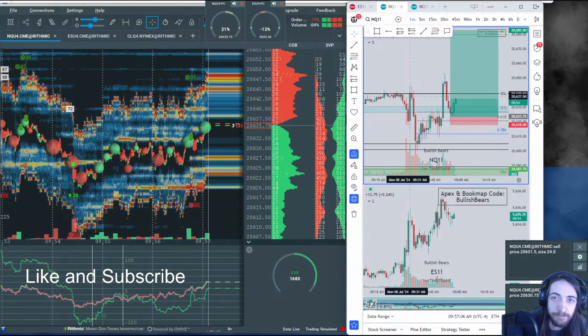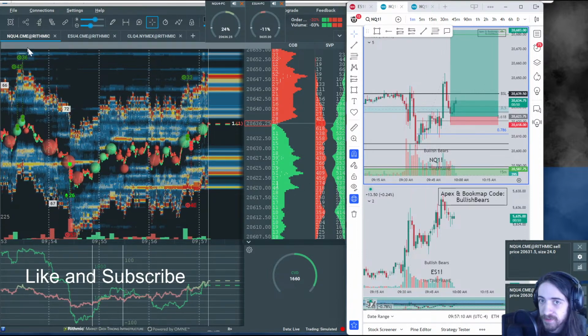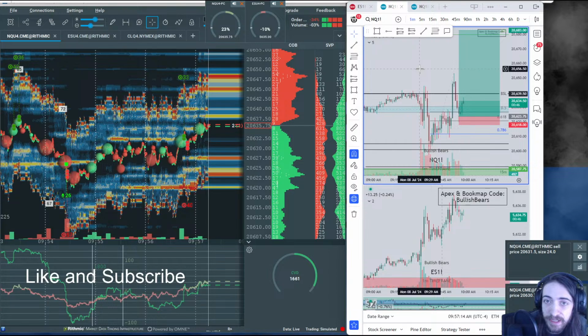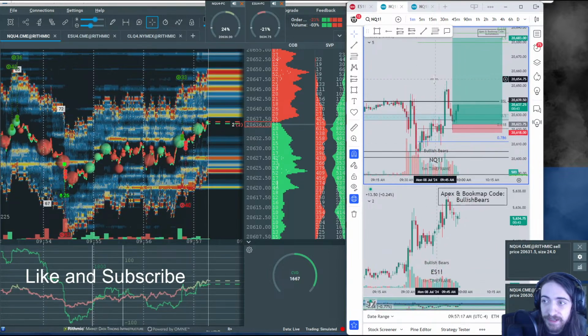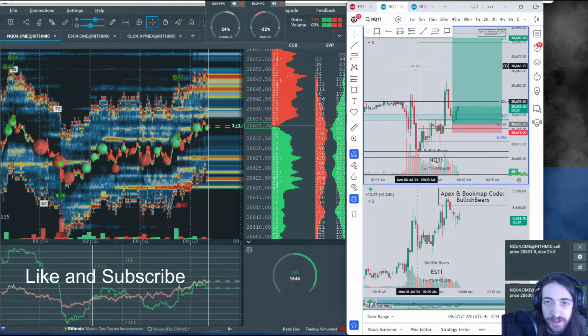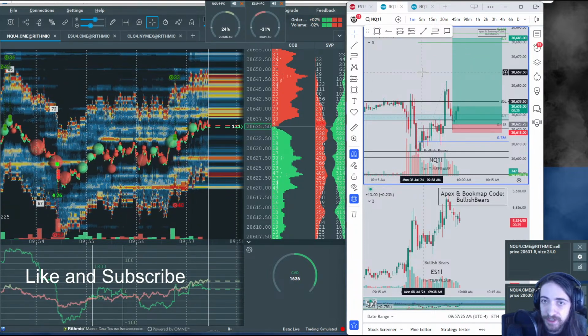Okay, not bad, not bad. Staying patient on this. It either stops us out or we go to another all-time high of the day. Both are the same thing right now. Now we're in the right trend. Daily trend has been bullish. Just going to stay a bit patient right here.